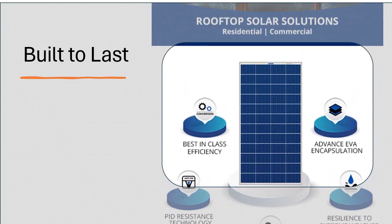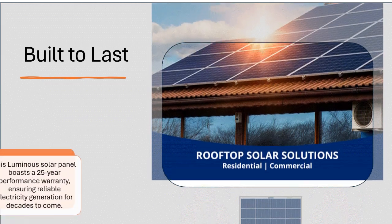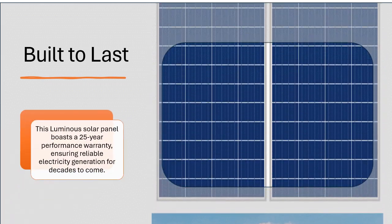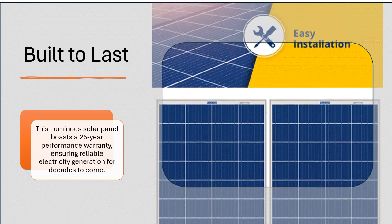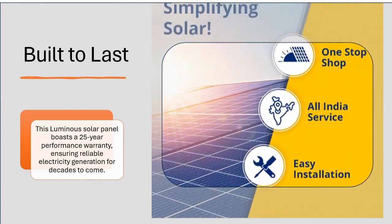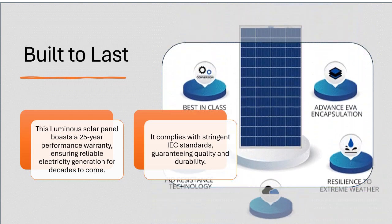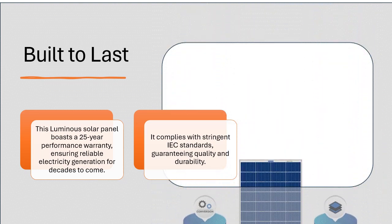Built to last. This Luminous solar panel boasts a 25-year performance warranty, ensuring reliable electricity generation for decades to come. It complies with stringent IEC standards, guaranteeing quality and durability.